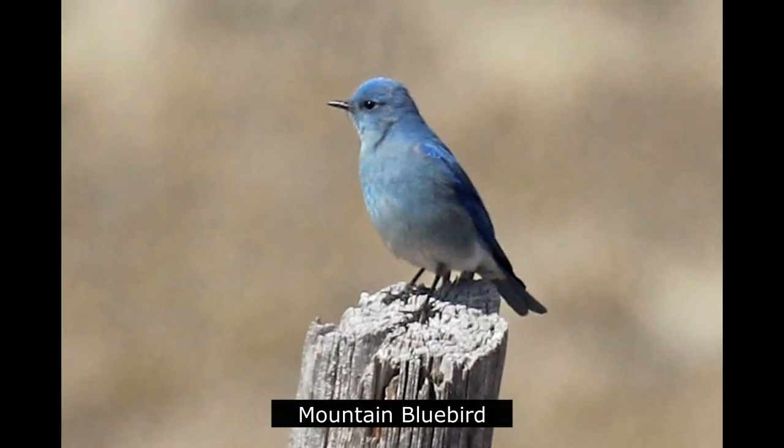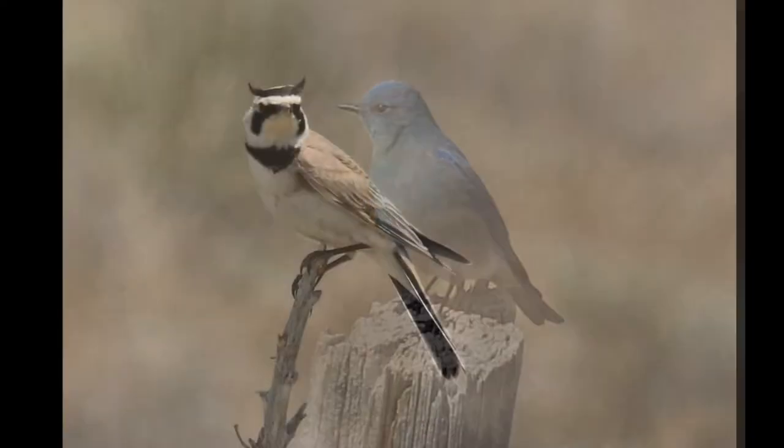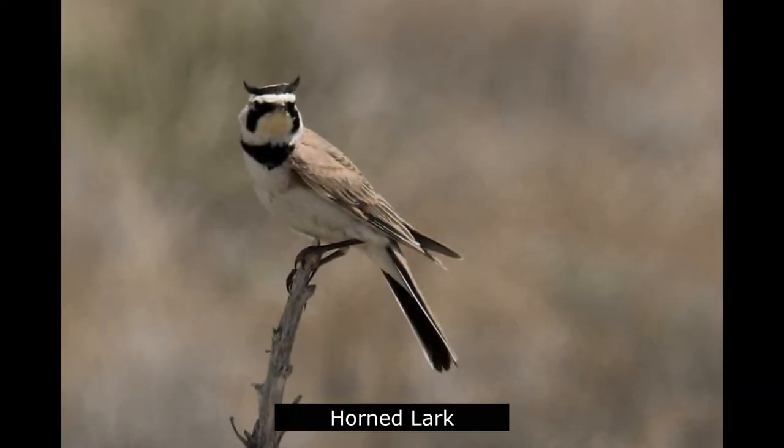Other birds that may be encountered along the 9-mile drive from the highway include mountain bluebird and horned lark.